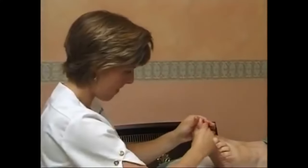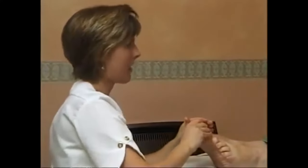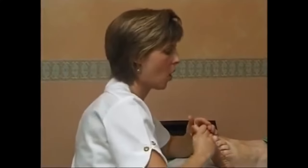concentrating all around the back of the neck here, coming round to the painful point. Just relax your foot. Lovely. And on the side of the neck. So I'm decongesting the whole area.